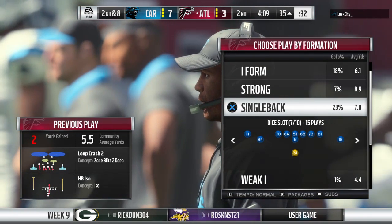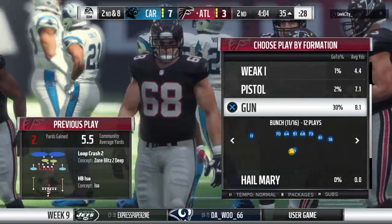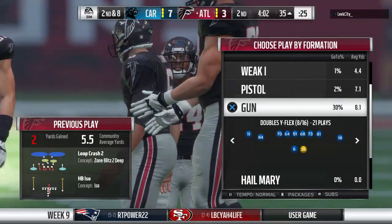Well, they didn't get a whole lot out of that one, but I think you've got to continue to try and run and keep the defense honest. You mean or else he'll just sit back, dare you to throw it on every down? Yeah, you get your quarterback hit a lot that way, too.